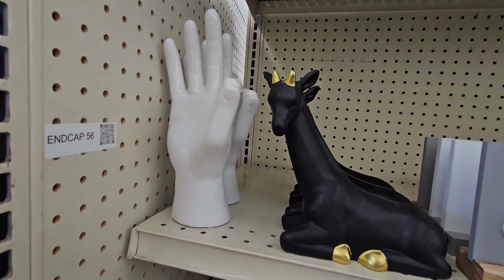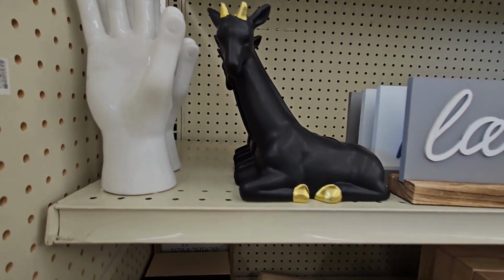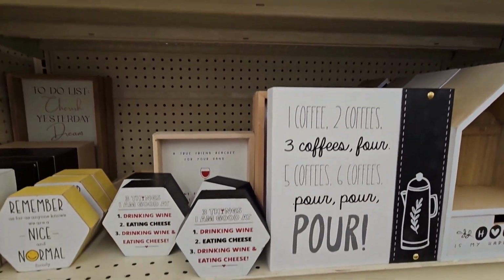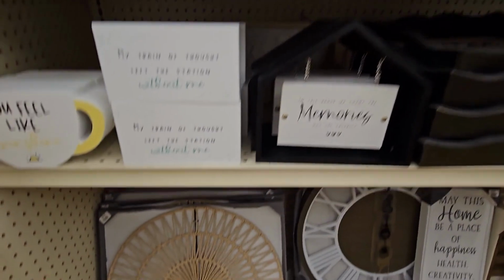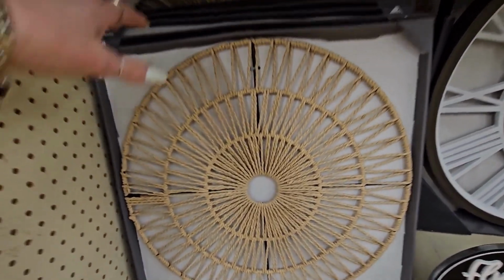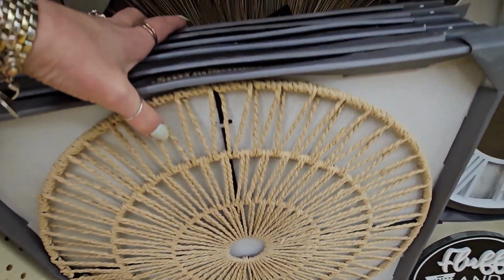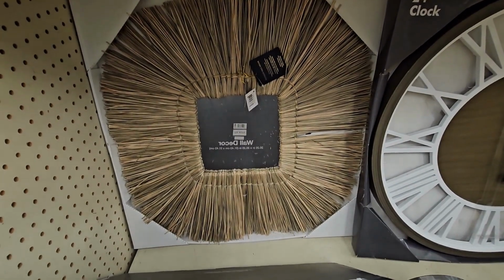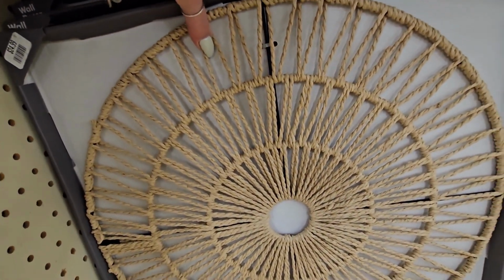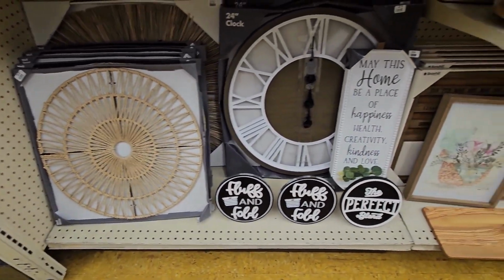So that artwork was really pretty, right? It was. I really enjoyed it. And I always like to check out their little bit of home decor that they carry, because they usually have some really cute pieces at really good prices, like this rope wall art. I thought it was really cute. And that little starburst mirror back there was really cute. I want to say it was $14.99. I think that was a really good price for that.